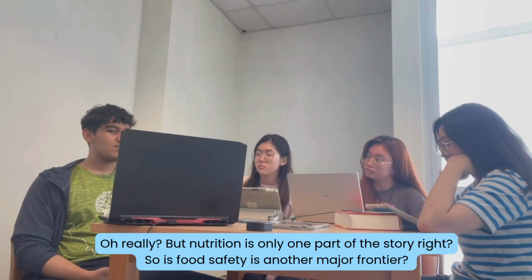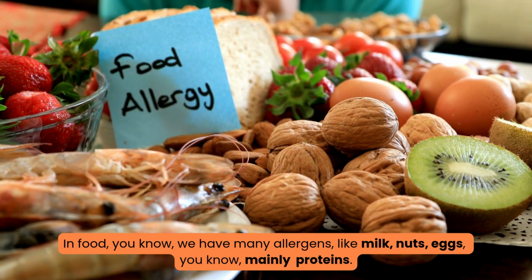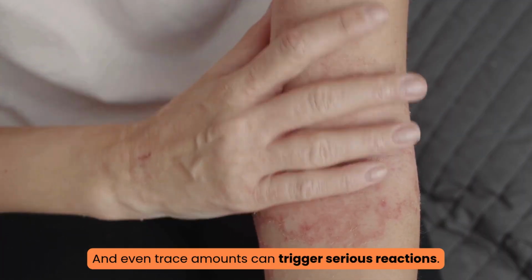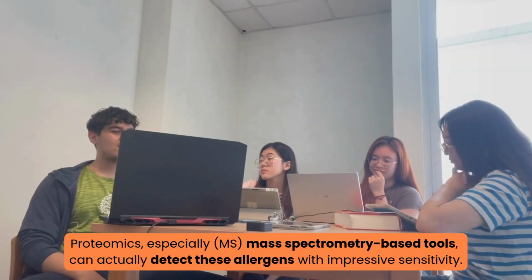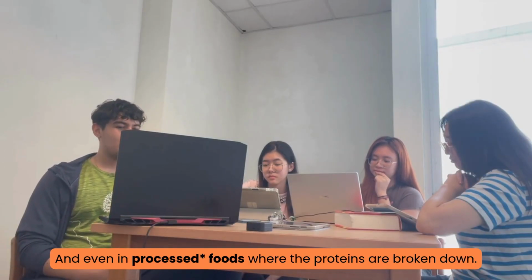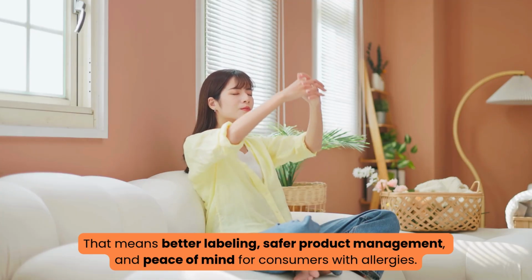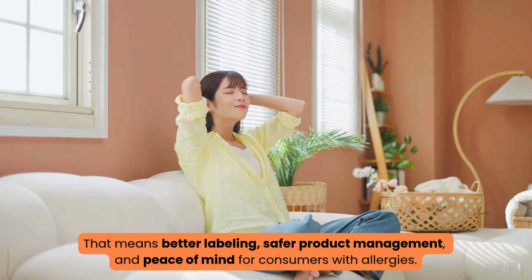So food safety is another major factor? Absolutely right. Yes. In food, we have many allergens, like milk, nuts, eggs, mainly proteins. And even trace amounts of these proteins can trigger serious reactions. Proteomics, especially mass spectrometry-based tools, can detect these allergens with impressive sensitivity, even in processed foods where the proteins are broken down. That means better labeling, safer product management, and of course, peace of mind for consumers with allergies.